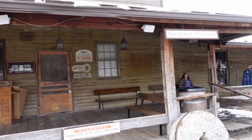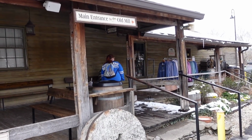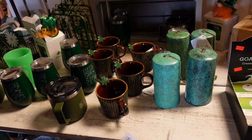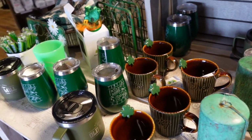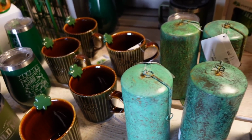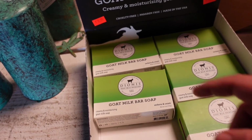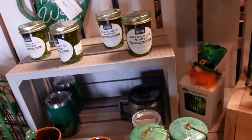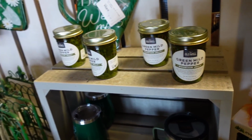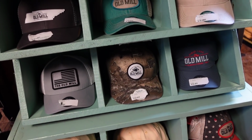So we're going to check out the Old Mill General Store here. They usually have all kinds of little trinkets and different kinds of souvenirs. As soon as you come into the general store here, they have all kinds of little Irish things set up here. Got a little Irish mug, a clover there. Got some goat milk soap. Wow, never heard of that. $9 for a bar of soap though, sounds a bit much. Got some green pepper mountain jelly. That's interesting. It's like the St. Patty's section right here. Got some pretty cool old mill hats here.